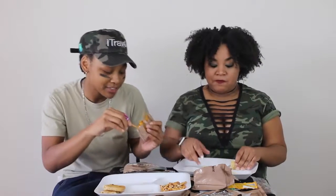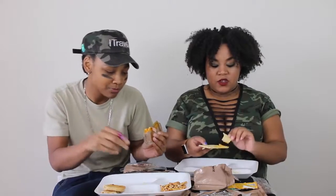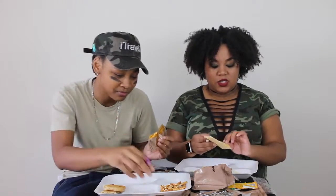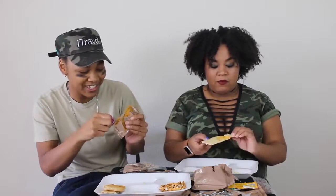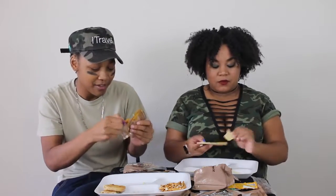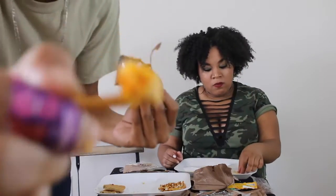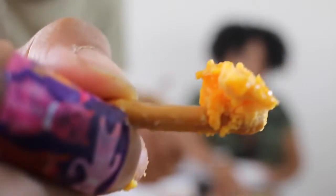Not too bad. Just like that cheese whiz. It's just like the very American, like the canned cheese. You know the spray cheese? The canned spray cheese? Yo, this cheese is actually lit, y'all. Never thought I would say this, but cheese that looks like this is edible. I like the cheese.